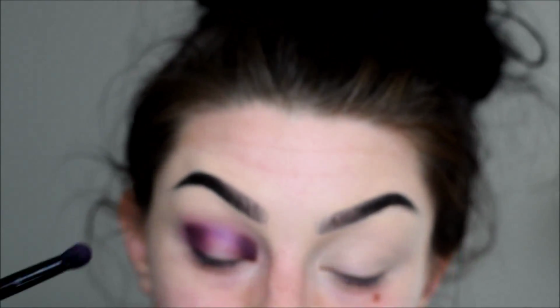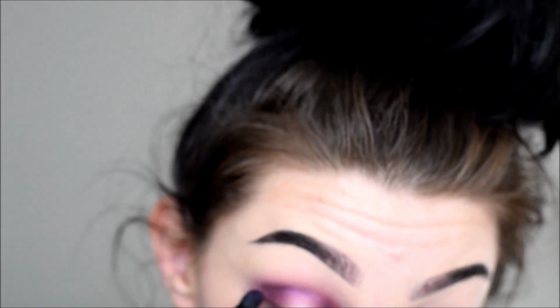I'm going to go back in with my Japanesque brush and blend in the crease to diffuse Aubergine with the other colors we already have in there. I'm going to take a little bit more Punch Fuchsia just to bring some of that lighter purple back. I'm going to take Pink Mauve again.